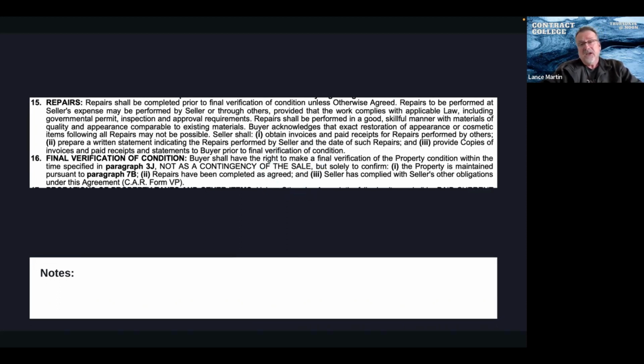If you are the listing agent and you're being told that the buyer is not going to be doing a final walkthrough and completing Form VP, get something in writing to that effect. Just send an email over that says, hey, we're getting close, just checking, I haven't received the final verification of property condition, Form VP. Am I going to get it?